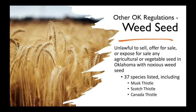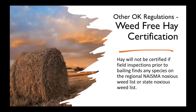So the noxious weed seed list is 37 species, and it includes all 3 of the invasive thistles that we are highlighting today, as well as 34 other species. And then there's also the weed-free hay certification.